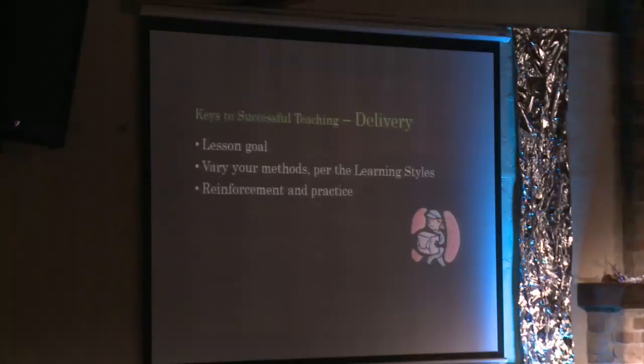Vary your methods per the different learning styles. Not everybody is all one. We learned that, right? Just now, okay? So use different things and you'll be more successful at them retaining it. Reinforce and practice. So you might say things more than once, you might do things more than once, you might do them in multiple fashions.